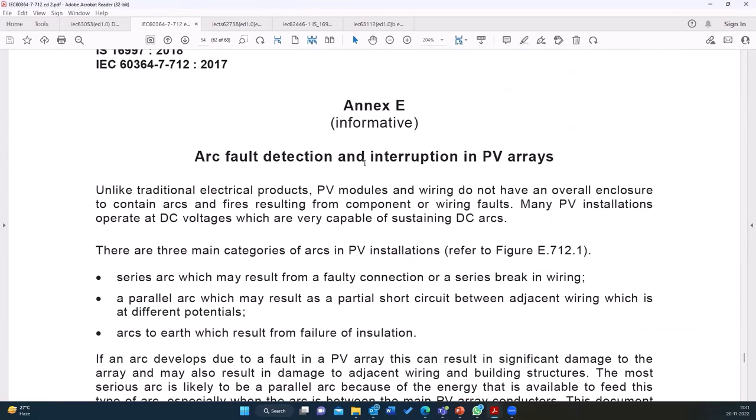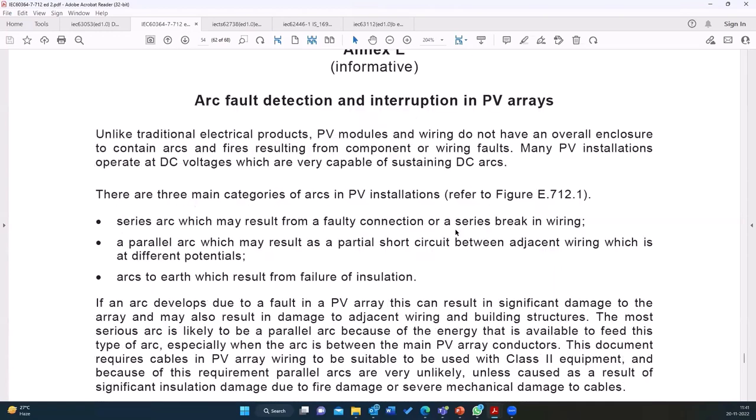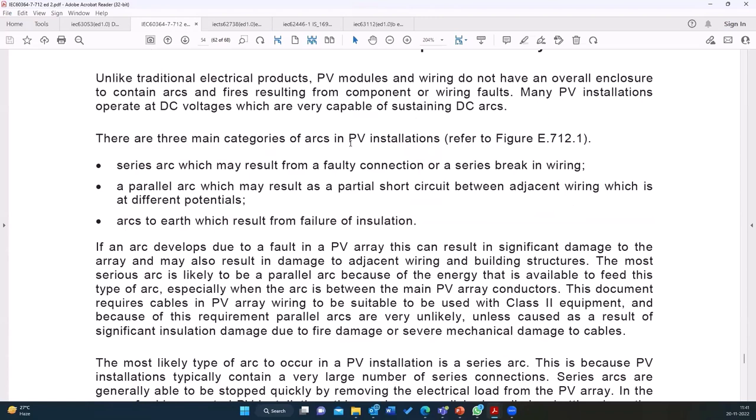Annexure informative: arc fault detection and interruption of PV arrays. Unlike traditional electrical products, the PV modules and wiring do not have an overall enclosure to contain arcs and fires resulting from components or wiring fault. Many PV installations operate at DC voltage, which is very capable of sustaining a DC arc. There are three main categories of arcs in PV installation. Series arc, which may result from a faulty connection or a series break in the wiring. A parallel arc, which may result as a partial short circuit between adjacent wiring at a different potential. Arc to earth, which results from failure of insulation.